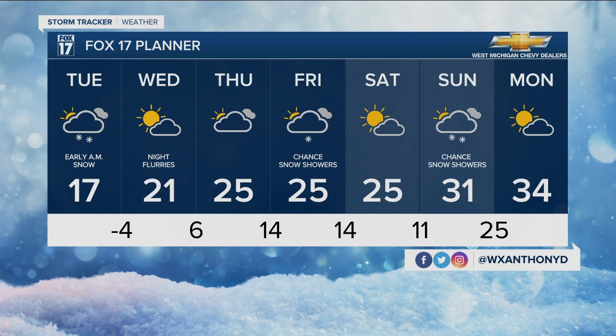As it does go by, though, winds turn to the northwest and west on Friday, some lake effect snow showers, and then tracking a new system on Sunday. But here's the good news, Derek and Janice: low to mid 30s returning by Sunday.